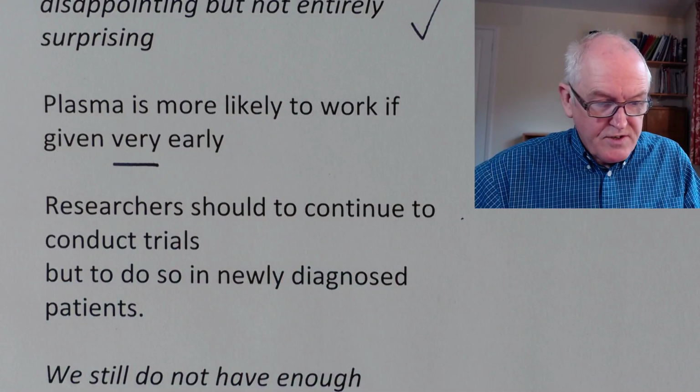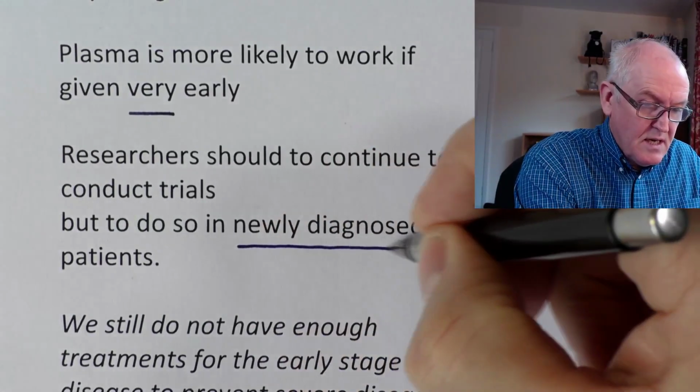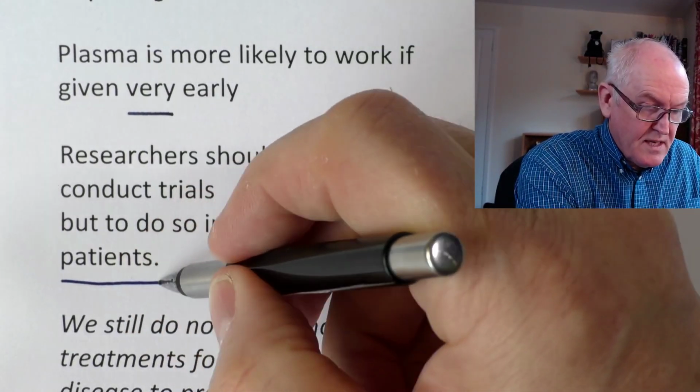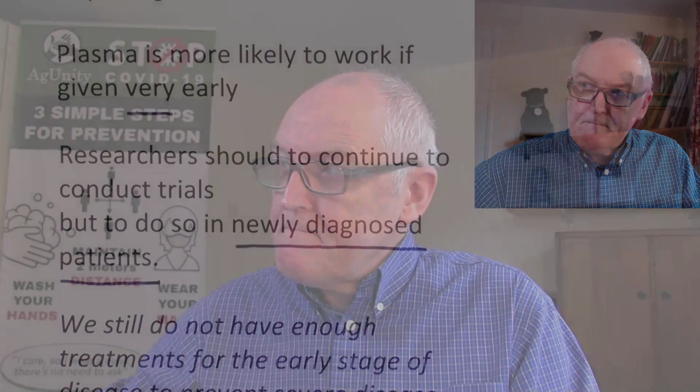Researchers should continue to conduct trials, but in newly diagnosed patients, getting them as early as possible is the key, while it's still the virus. But the problem is, many people get the virus. So basically, what we're saying is that convalescent plasma should work if it's given early enough. But of course, many people get the virus, and not all go on to develop complications.